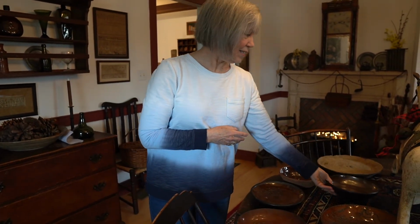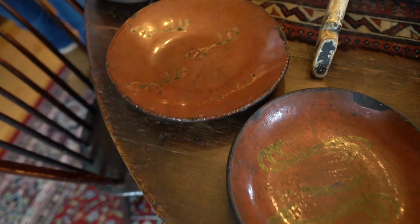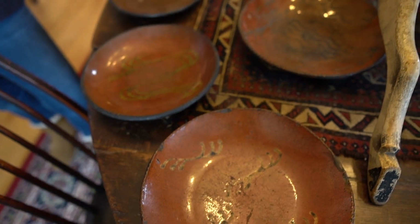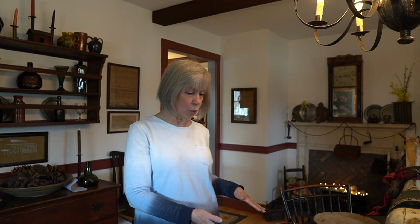Oh, I just want to sit down and eat here. I just want to see all the Redware. It's fabulous. And you can get really beautiful reproduction, like from Turtle Creek Potters, David Smith, Greg. I think his name is Schooner. It's still pricey, but if you want to get a collection and you can't find the old, there's some beautiful reproduction Redware out there.